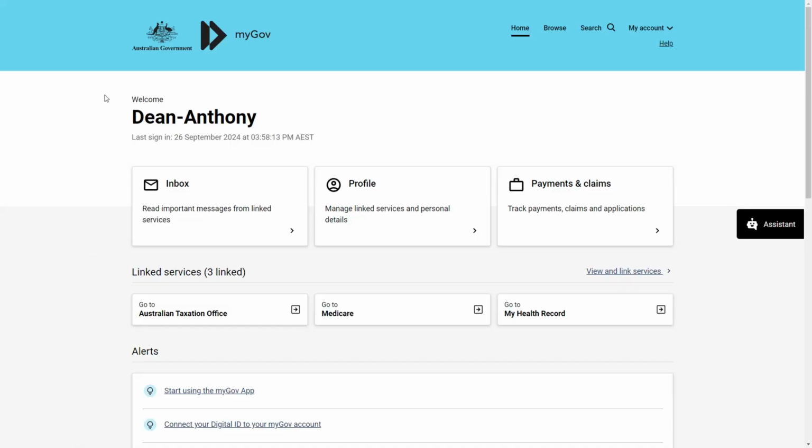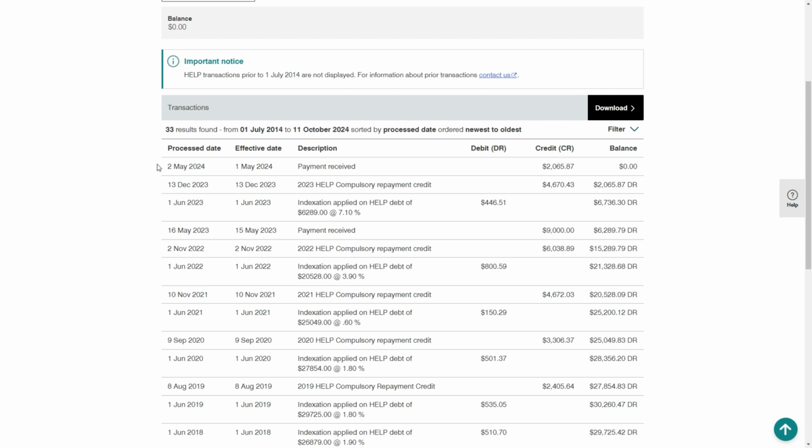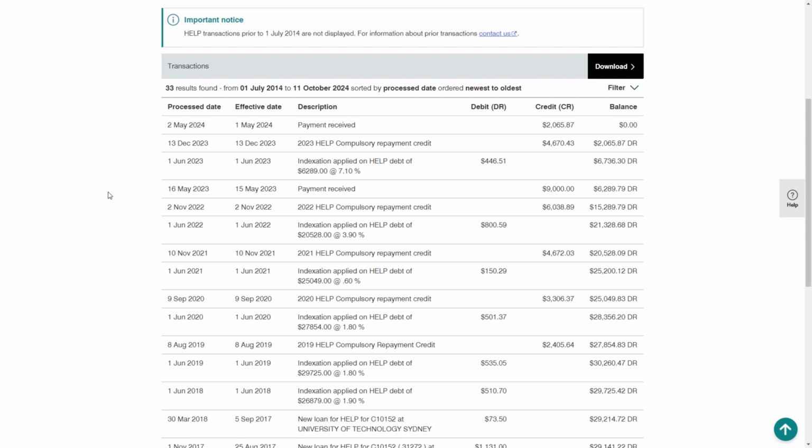If you want to check your current balance, log into MyGov, select Australian Taxation Office, and scroll down to Loan Account, where you should see Higher Education Loan Program with a balance. You can click on this to see the transaction history, including repayments and when a subject cost is added to your loan.